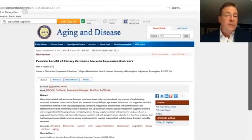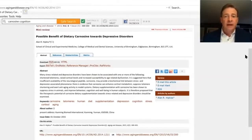Now, here's another look at carnosine from a different perspective, possible benefit of dietary carnosine towards depressive disorders. I want to bring up this review and another study as a caution. And again, if you're just going to Google this information, you want to learn more about carnosine and health, you're quickly going to find these references.